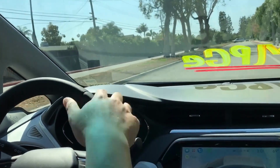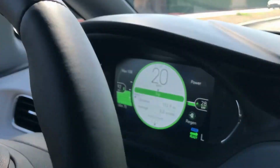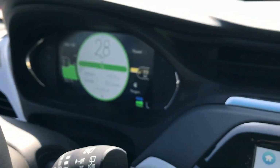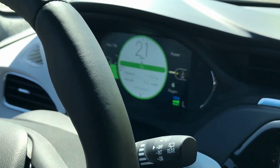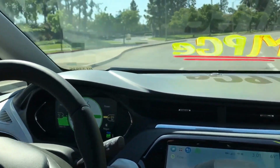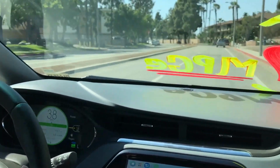Okay, that's cool. So here you can see that it's regenerating. See that circle around the battery? So I'm going to slow down and look at that circle around the battery. It's regenerative. So it's one foot gas, and when your foot is off, the car is braking. That's really cool. I'm a big fan of this car.